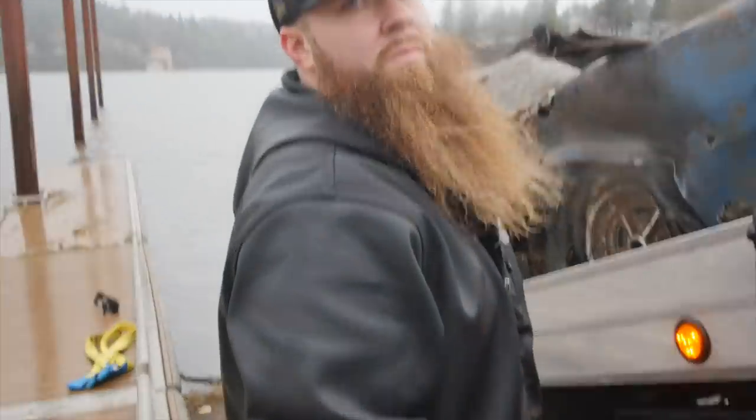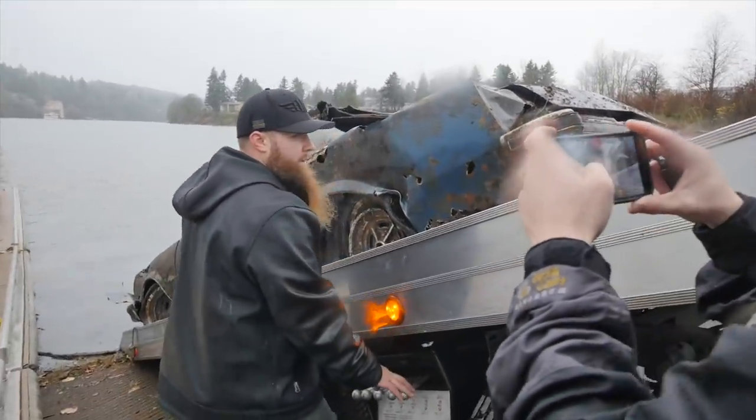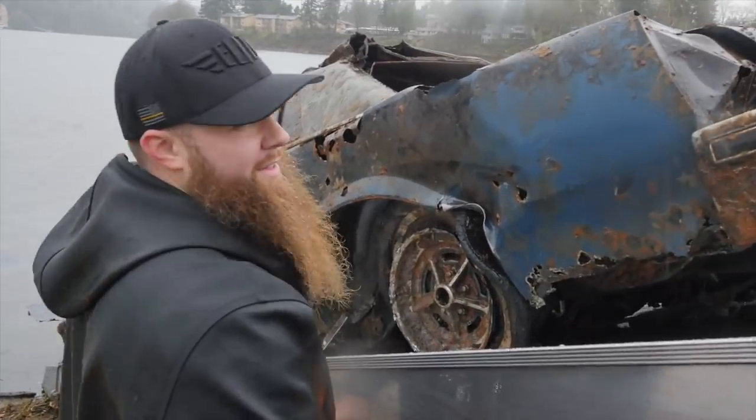Well, I think what you just proved, snatch blocks work, Doug. That's right. It's not about how big the truck you got, it's about how you drive it. Mechanics. Yeah, mechanics.